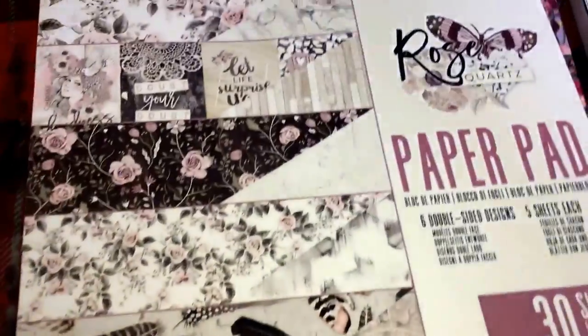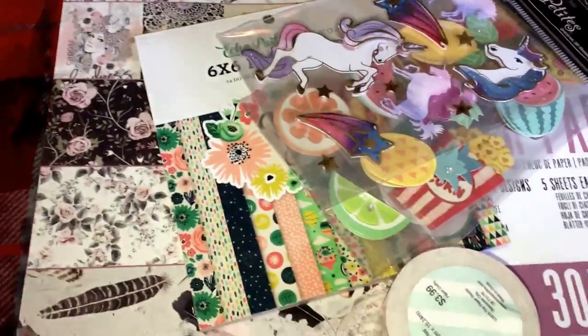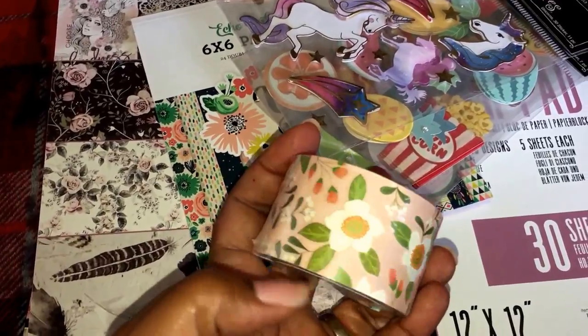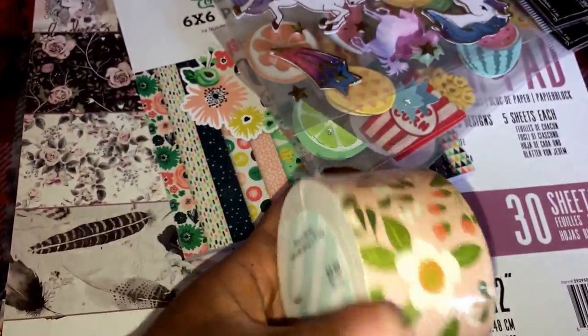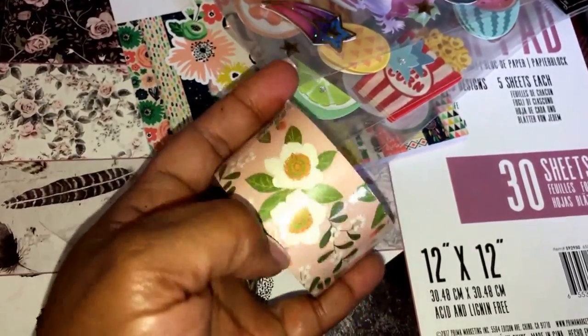Next, I'll show you a couple of the stickers that I picked up. Like I said, I couldn't get them all. I picked this up. I wasn't sure if this was new or if this was there before, but it was 50% off. There are some new ones like this. There were some with feathers on it. There were some with watercolors on it.